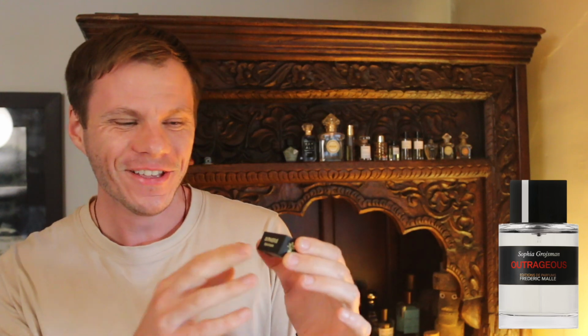So I purchased a number of samples from Frederic Malle a little while ago and I've been slowly going through them. This one is Outrageous. I would say the name is not appropriate. I don't understand the name. There's nothing outrageous about it whatsoever. It's a nice fragrance, but it's definitely not outrageous in any sense of the word.